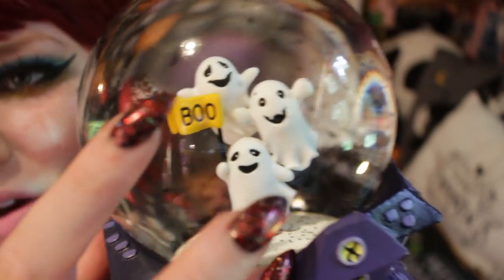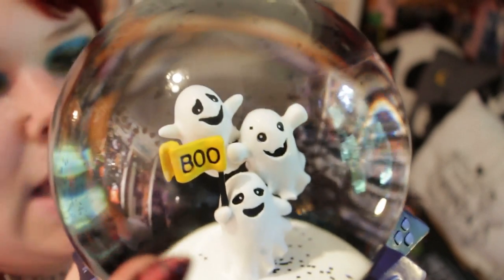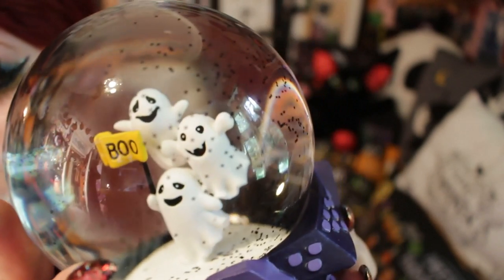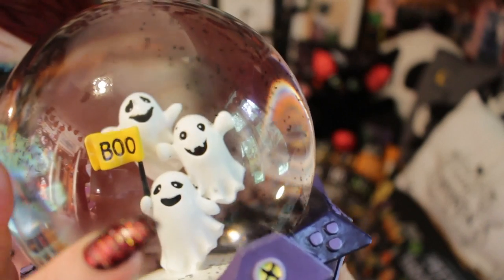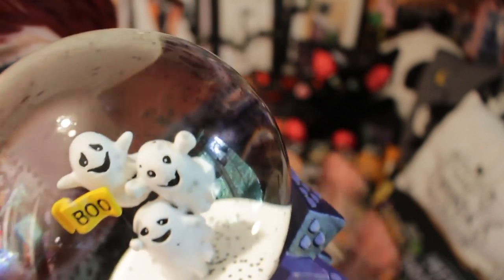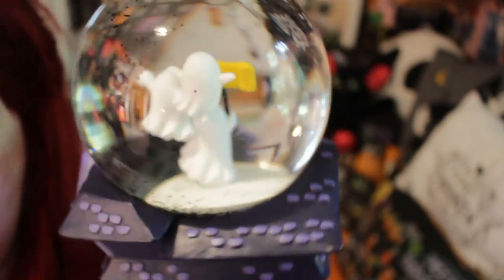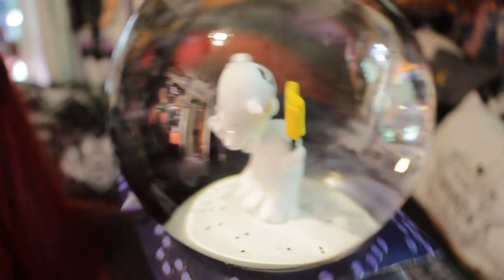He's smiling and he's carrying this flag. Again, all of it is completely 3D. He's carrying a little flag that says boo, and then the next one has vampire fangs. And then the one at the top looks like he's just having a ball, looks like he actually is on his way to bed, to be fair. And they're all floating around in there and it's so cute.